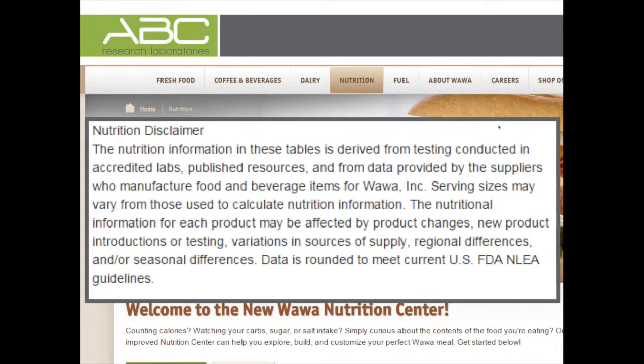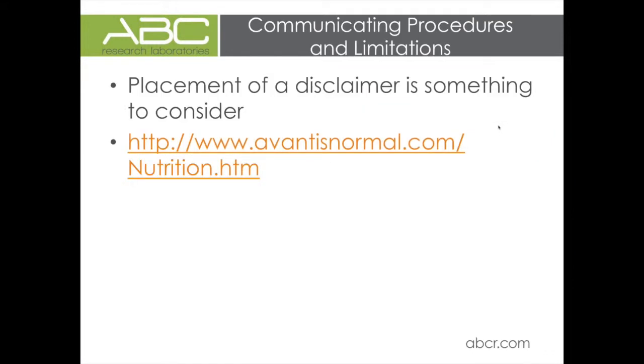Data is rounded to meet the current USDA NLEA guidelines. So if you're familiar with nutritional testing on retail products, a lot of the data in that nutritional facts panel are rounded numbers. And there are rounding rules that are also included in the menu labeling regulation. And they follow right along with those retail product guidelines. But again, that's important for the consumer to understand. They're looking at rounded values. So if a 0.5 gram of fat is what you have in your product, guess what? We're going to round it down to 0. So I think it's very important to communicate about rounding as well.